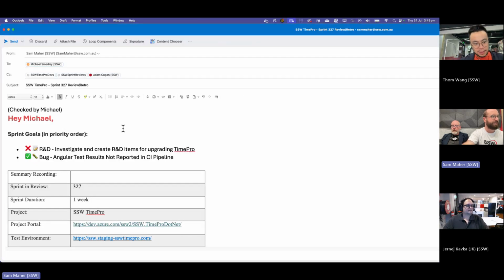Cool. So we're looking at the review of 327. We had two sprint goals here. We had investigate and create R&D items for upgrading TimePro. So this was an internal item looking at our R&D processes and how we can better do that. TimePro is a good testing bed for processes here. That's still in progress, but we've had some interesting chats in working that out. So we'll have more to report on in future sprints.